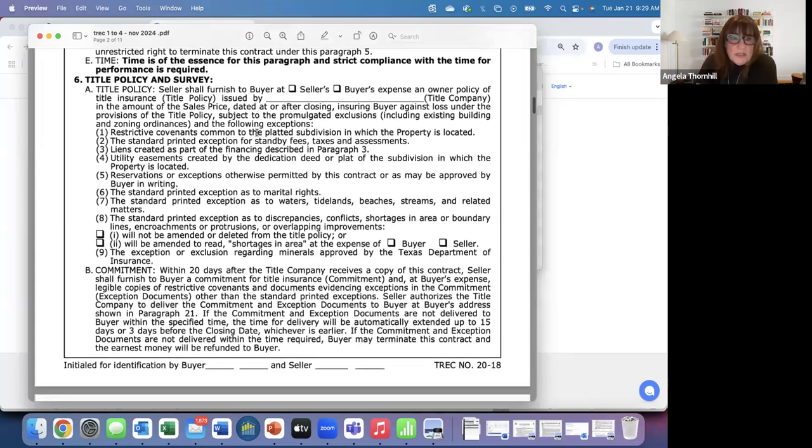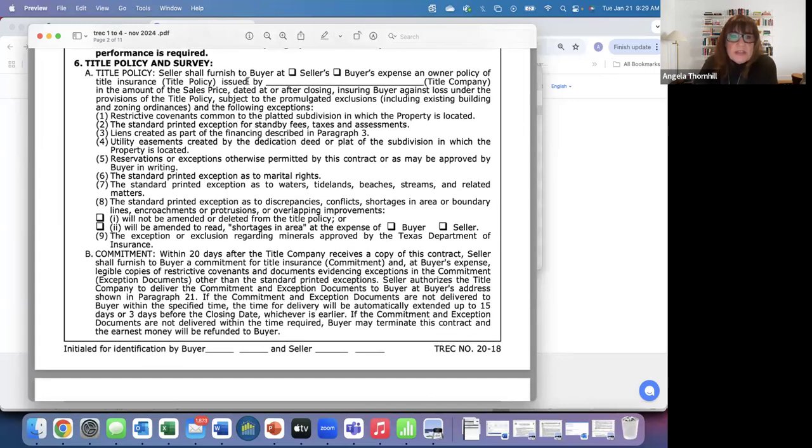So the next question. These exceptions are things that are not covered by the title policy. These are standards: restrictive covenants, utility easements, so printed exceptions for title. We don't really have that. Title lands, beaches, discrepancies in area.